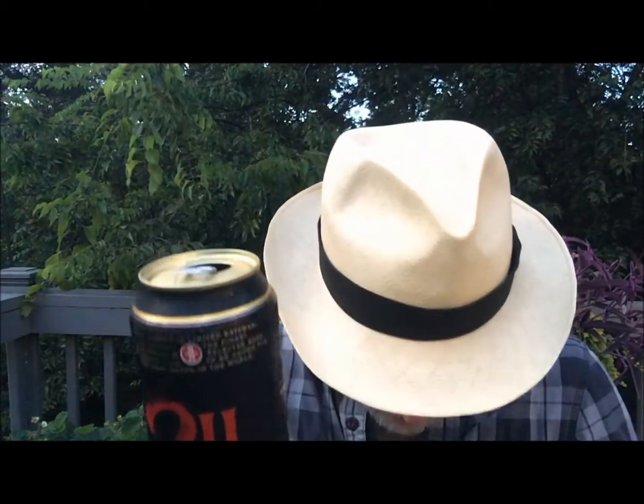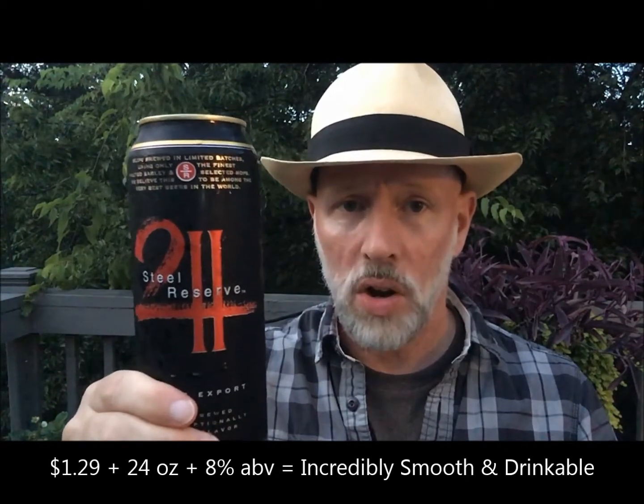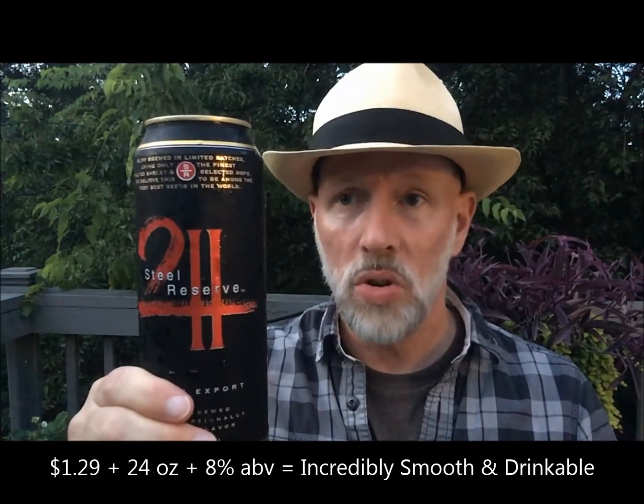As intimidating as the can looks, all gold and black and red, that is really smooth. Did you hear that? That is really smooth. There is that little bit of, if you love malt liquor, you get that on the back end. But when you start off, there's a very smooth on-ramp to the interstate. There's almost like a wine-ish note to it. I gotta tell you, for $1.29 for a 24-ounce can at 8.1% alcohol, that is incredibly smooth and drinkable.